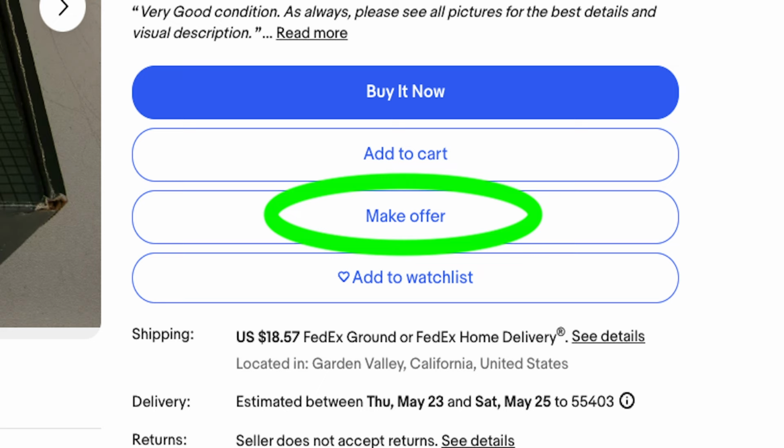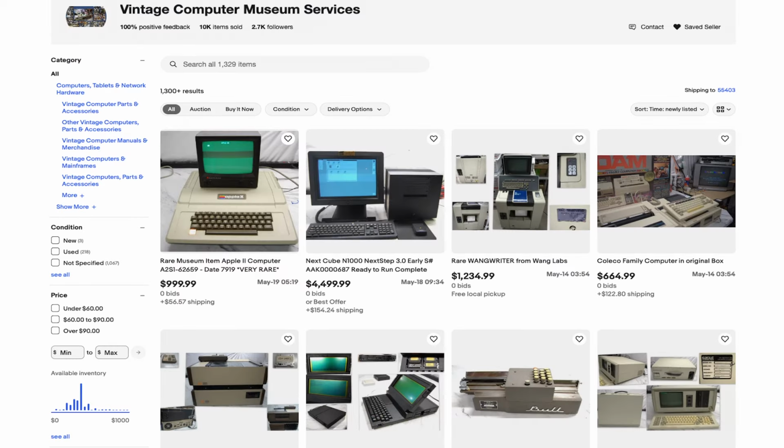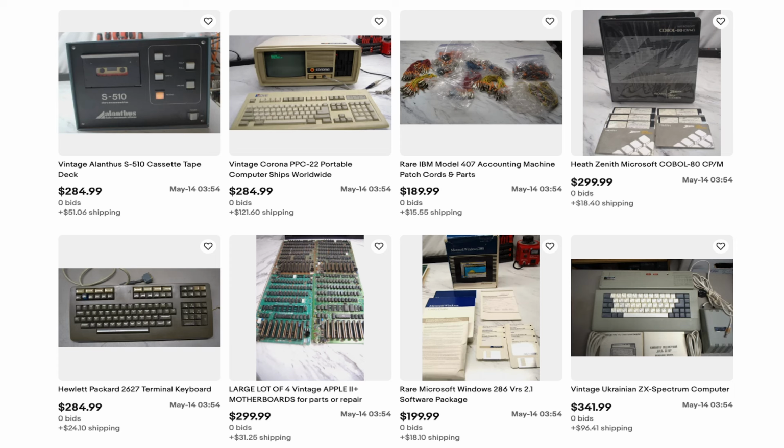An offer takes 15 seconds and it doesn't cost anything. The worst the seller can do is reject it, which means nothing, but they can also counter at a reasonable price and they might even accept it outright. That said, it's important to identify the type of seller you're looking at before you make an interaction. If they have 100 different retro computers listed and their eBay name is Retro Collector, then guess what? They know the value, and it's not worth wasting their time or yours to lowball them.